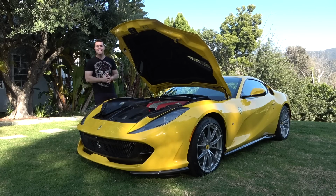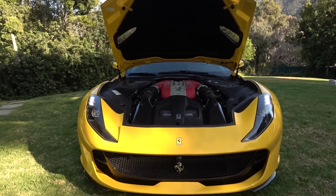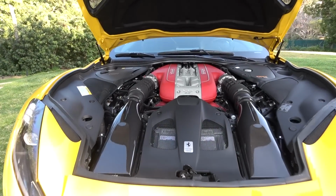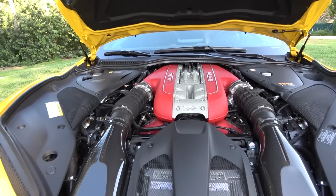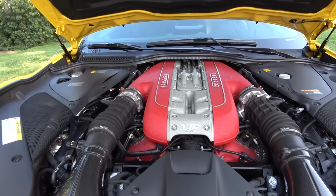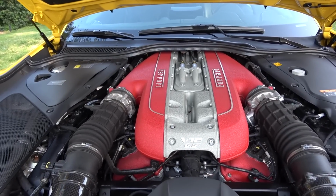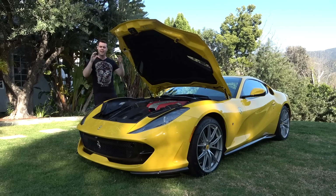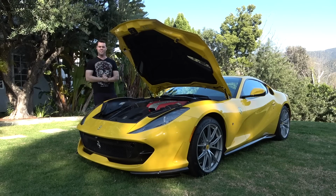Under the hood is a 6.5 liter naturally aspirated V12 that makes 789 horsepower and 530 pound-feet of torque. That actually makes this the most powerful naturally aspirated production car in existence. Think about that for a moment.